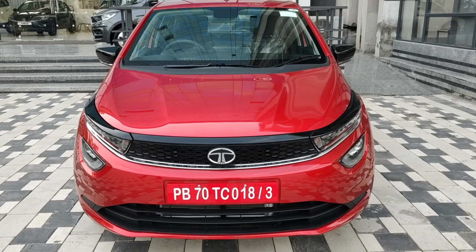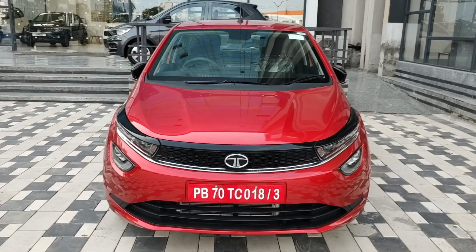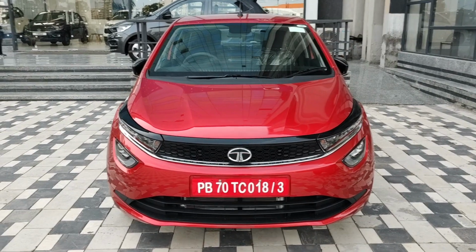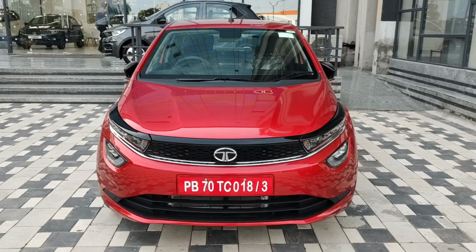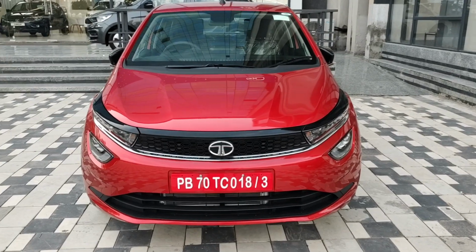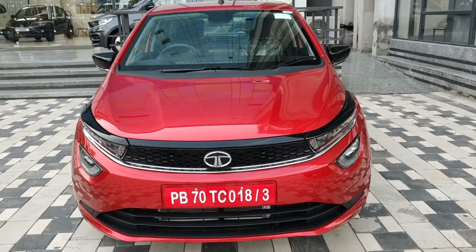Overall, the Tata Altroz can still give a run for its money to its competitors, be it the Maruti Baleno, the Swift, or the i20. It is a very nice looking car, has the features to offer, and has a very punchy engine to give you that driving experience as well. This variant comes at an ex-showroom price of 8,15,000 and it's the most value for money offering since it has all the features that you would need and it does not burn a hole in your pocket.